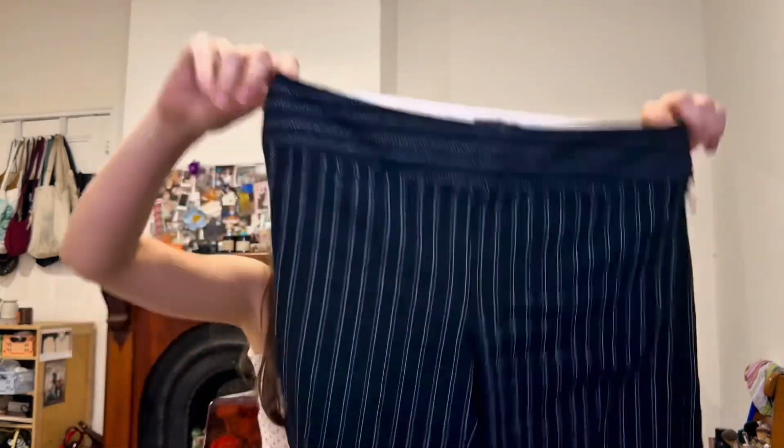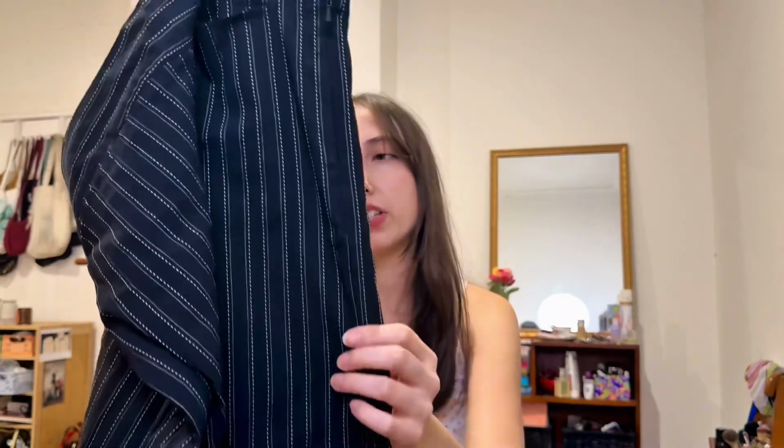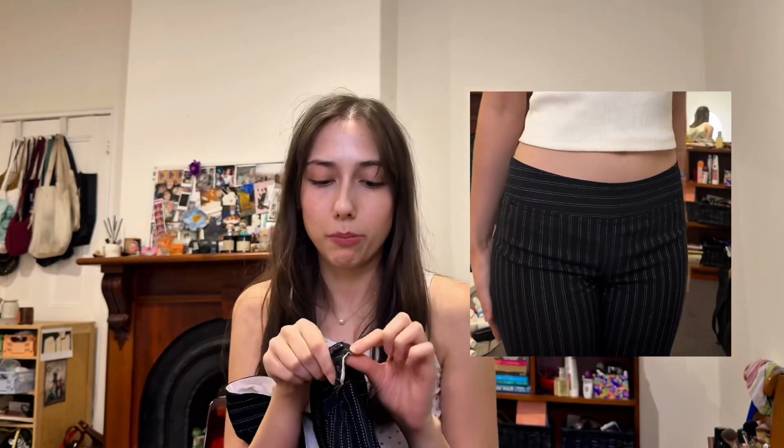And then this too is also from the op shop. These little capri pants. They're also a black pinstripe with the white reverse stitching, and they have a little pink inner lining, and they're old Miss Shop, like Maya Miss Shop, which is really fun. But these are super cute, and they have these little button details on the side. I do really like these. I've worn them out once, and I didn't feel the most comfortable, just because they're a bit out of my comfort zone, but I hopefully will wear them a bit more.